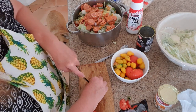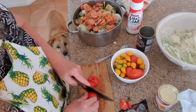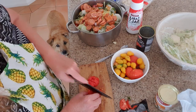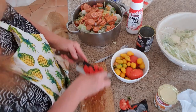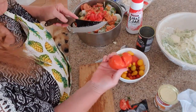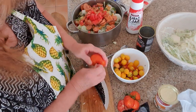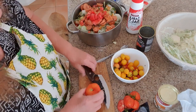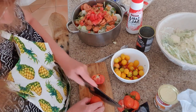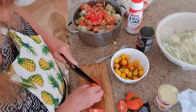So just had a check of that. Looks good. No, that's not good. And I have washed all these. Oh, there's a mark on that, but it looks good otherwise. Yep. That's what you get with home produce.